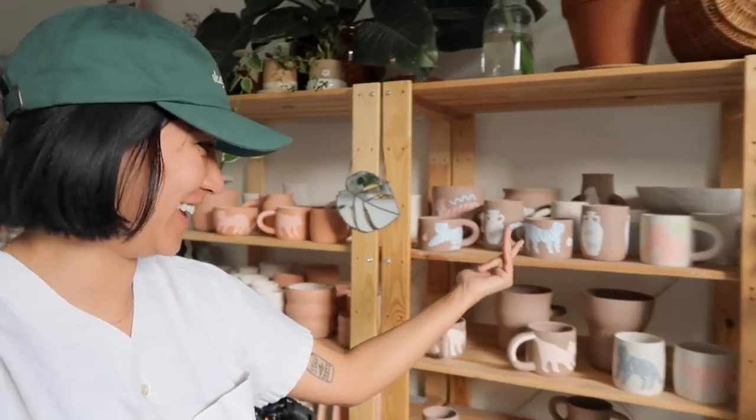Hello, today is the day that I'm loading the kiln. I have a ton of stuff that I still need to paint. Very last minute as per usual. These are all the pieces that I do have done. This shelf right here, I have 8 pieces I still have to paint.